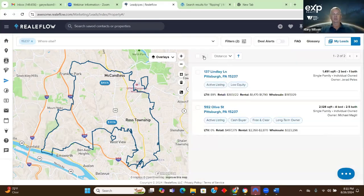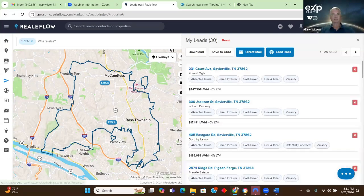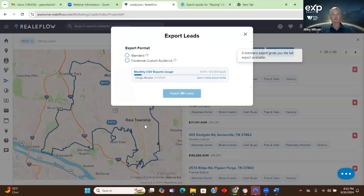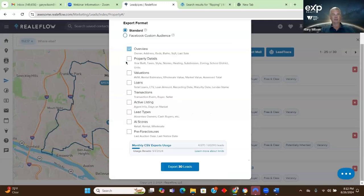Then what you do is you would do the drop down and select all 2. And I'm not going to do that, but you would do that. Then up here, this would say my leads is 2. So let's go back there, assuming that's what we did. Very simply click on download. We're going to click standard, leave all these unchecked. You're already getting all this information anyways. And you're going to get a CSV file, and it's going to download those leads on your hard drive. And that's where you get them.